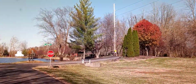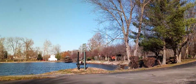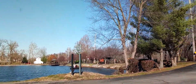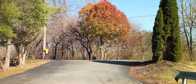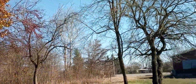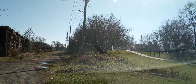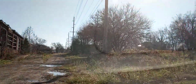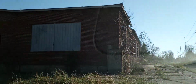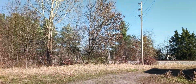So, oh, and it looks like you got a little river right here. You got Willow H. Grand Park, which we will be driving around in a minute. Got a little dilapidated factory here. Well, vacant, rather. Well, yeah, it's vacant.